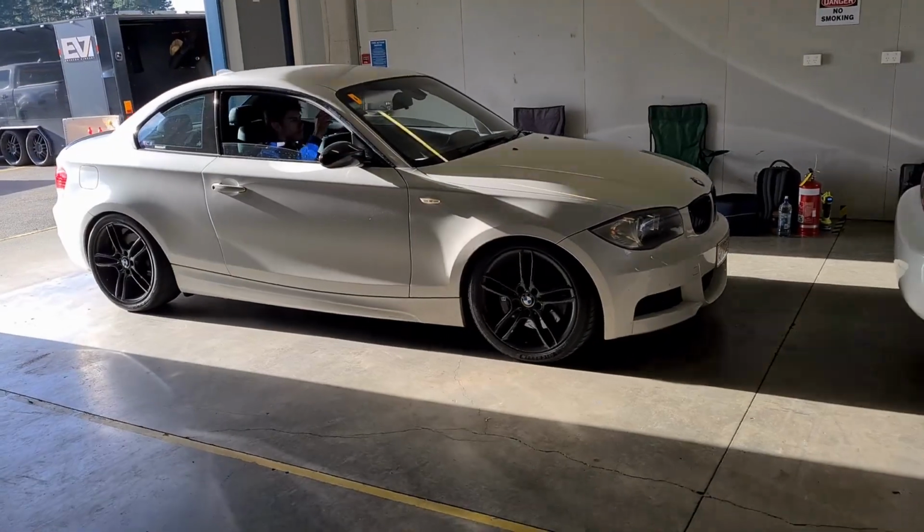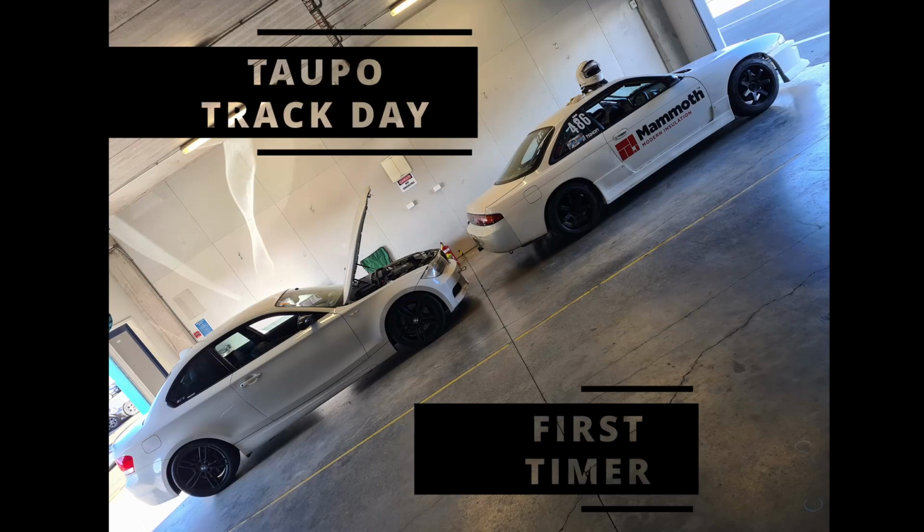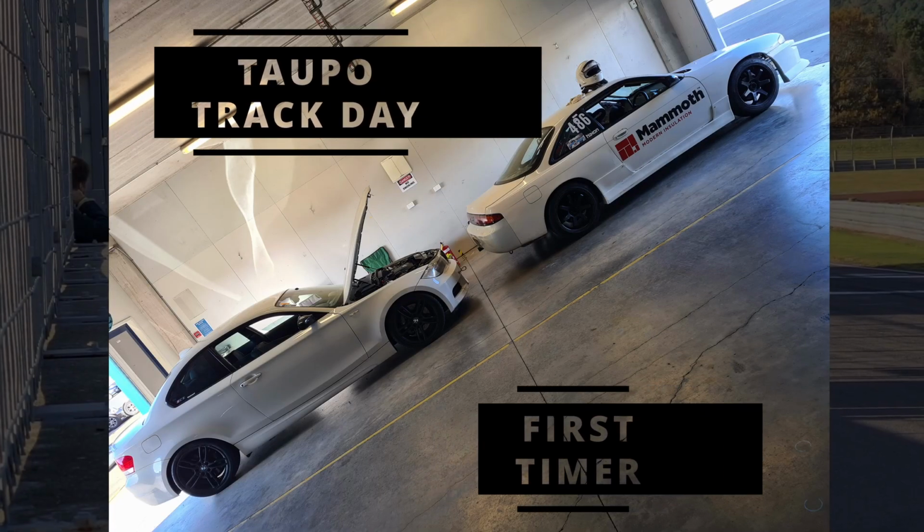Here's my nephew Christian's BMW 135i, which he manual swapped. For his 21st, I bought him an entry to a Taupo track day. Here's how that went.